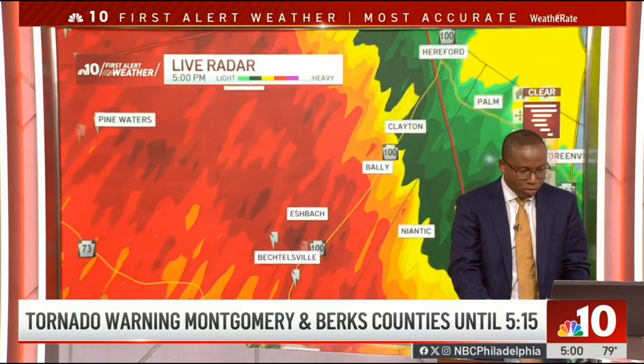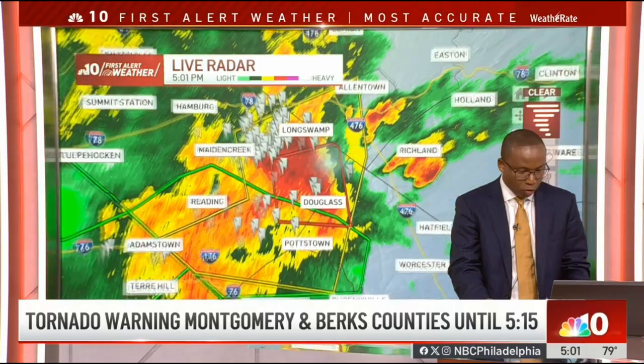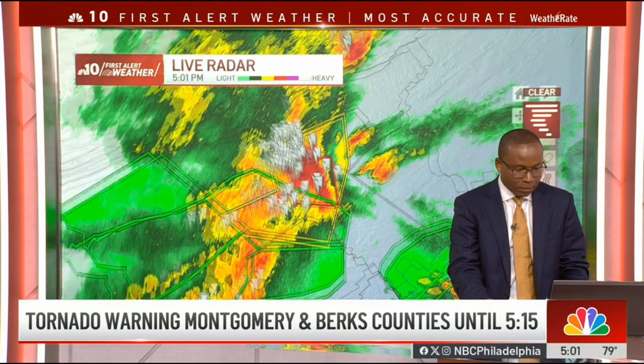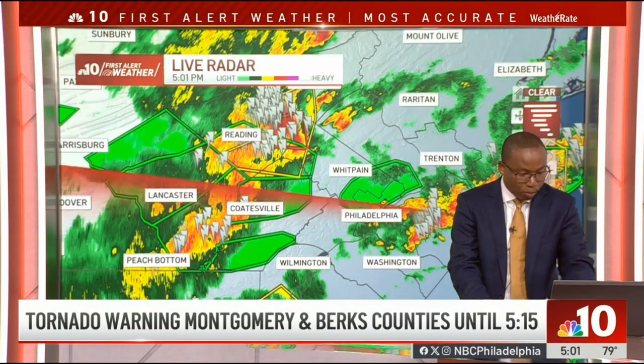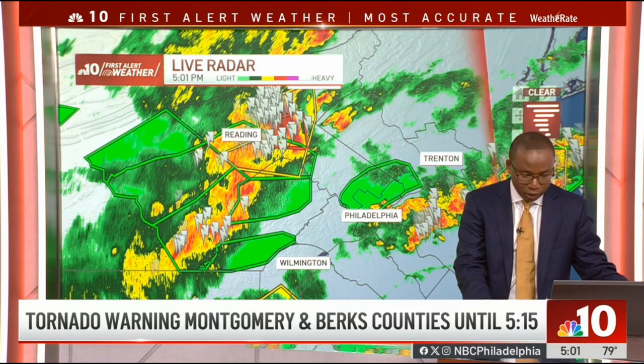And I want to zoom this out even farther and show you the other storms that are across the area. And you see that we still have storms pushing through Berks County, the Lehigh Valley, into Chester County, and also some strong cells that continue to slide their way down into Burlington County too, and continue to press into the southernmost portion of Burlington County.